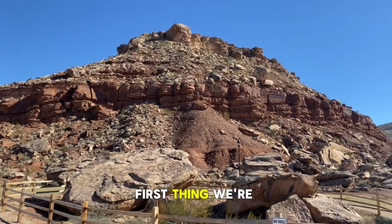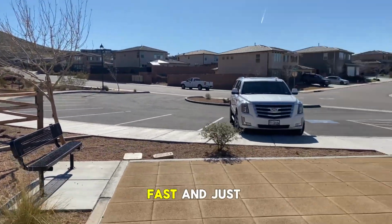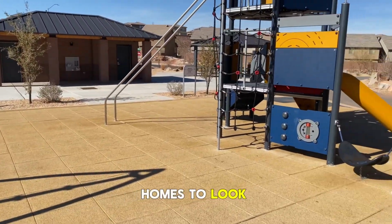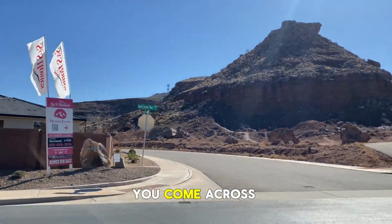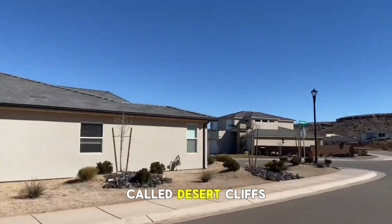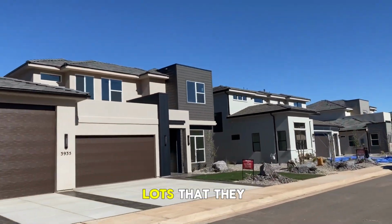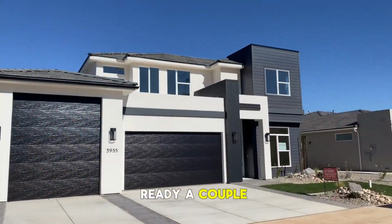But first thing we're going to do is I'm going to take you guys over to the S&S development real fast and just show you kind of what they got going on right now. Some really cool homes to look at, so let's go do some home tours real fast of S&S. So just on the other side of that park there, you come across this S&S community called Desert Cliffs, and there's quite a few homes available still right now, and more lots that they plan on building on. So, you know, even if you're not ready now, you might be ready a couple months down the road.